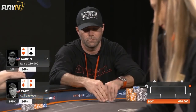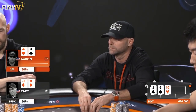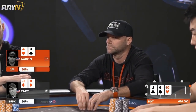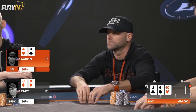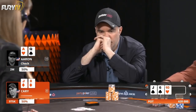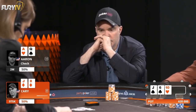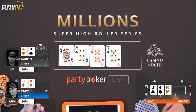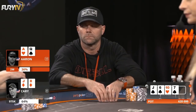Kerry getting peely here with the Jack 8 suited. Something's wrong with Ace Queen. The hand just doesn't seem to ever get it done. It's a tricky hand. It's the same in short deck and then Hold'em, right? Just a tricky hand. Kerry checking one back. Great card for the Jack 8. An undercard, and it gives him that gut shot.